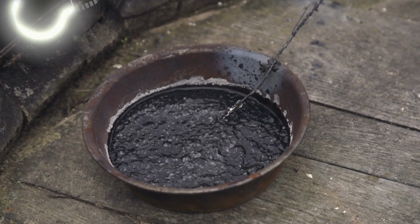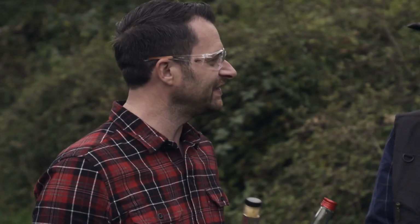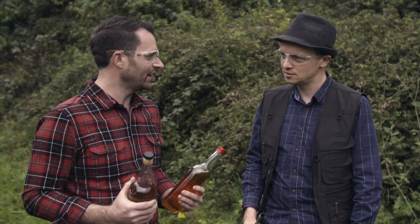Time to ramp up that strength. How much alcohol do you need in order for that to actually work? So it has to be over 57% proof. So are we going to get a chance to see what happens if it's over 57? Should we try it? Definitely.